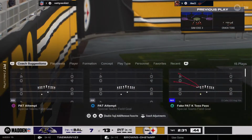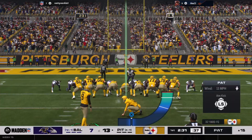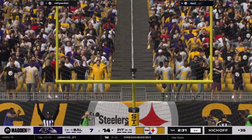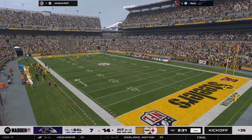Puts him in double digits. Now 10 rushing touchdowns on the season. On for the extra point is Boswell. He's got it. And the Steelers will move out to a 14-7 lead. Steelers 14, Ravens 7.